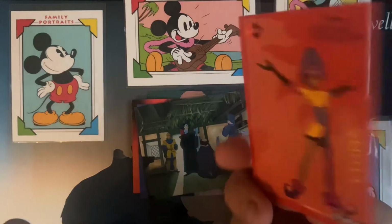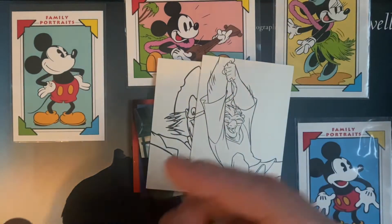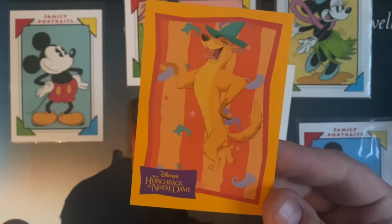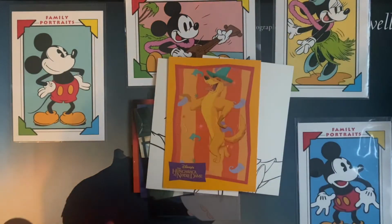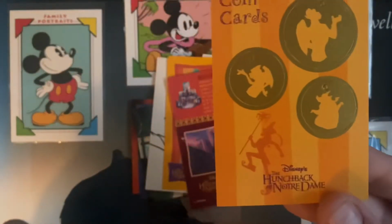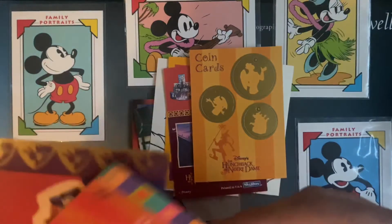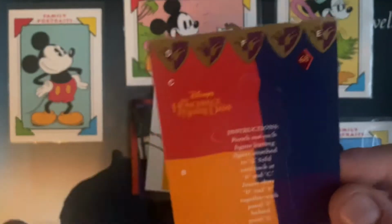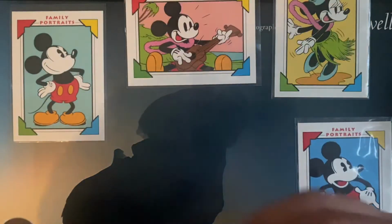This is an insert to color on. That's kind of cool. I didn't know that these existed in there. So you can color on these. At first I thought they were sketch cards, and I was like, there's no sketch cards in these. One of ones in Disney don't really exist. This is building a tower. Coin cards. Make a theater. So these are all the fun extra bonus cards that you get. Or you can make a pop out Frollo. Those were fun. I still like the Lion King better.